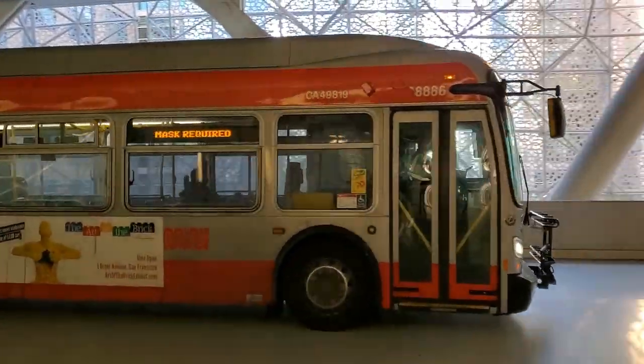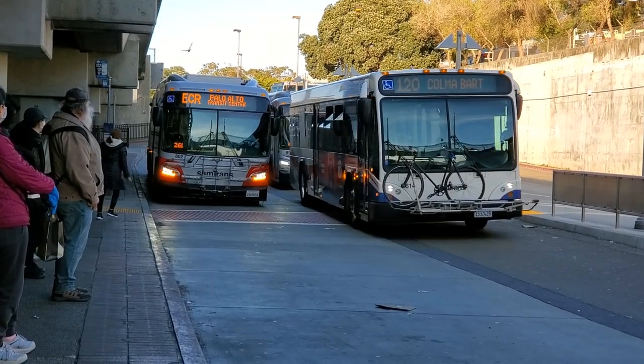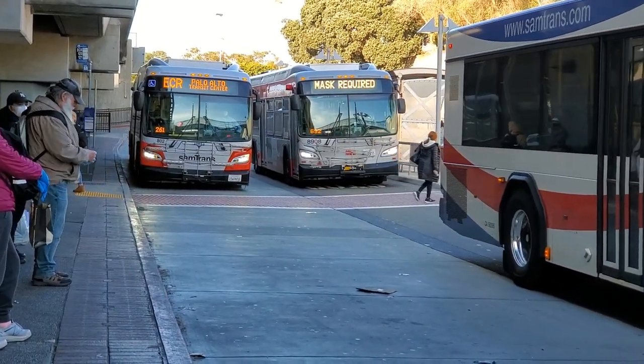As 2022 comes to a close, let's reflect on all the transit activity we have captured over the course of this year, starting from New Year's all the way up until the end.